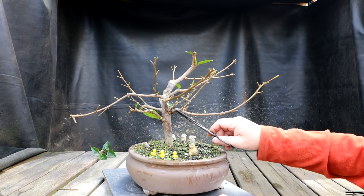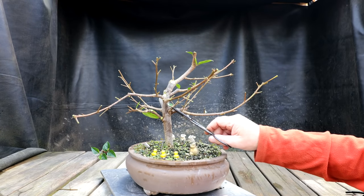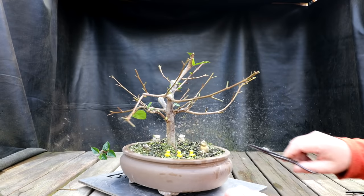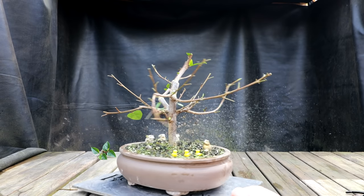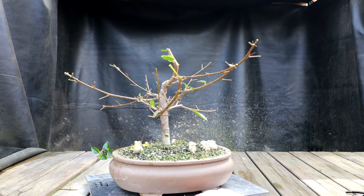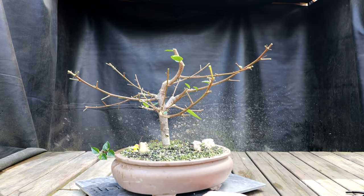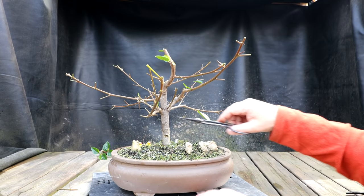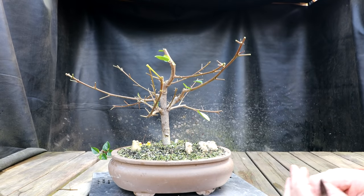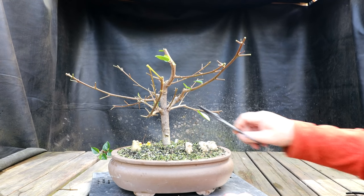Now this branch has a similar case. I've got my original thick branch here, and then I have a new shoot, a younger one coming here. So I've got to decide, you know, which one do I want to keep. This is quite thick. That's why I'm thinking maybe the thinner one, but I don't know. This one's also very thick here.